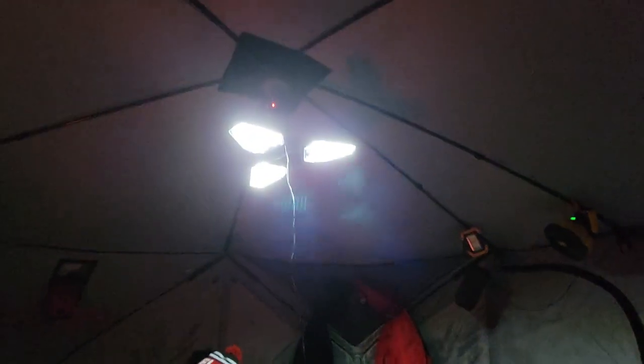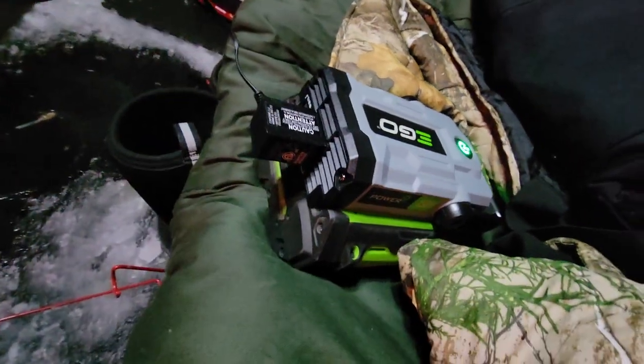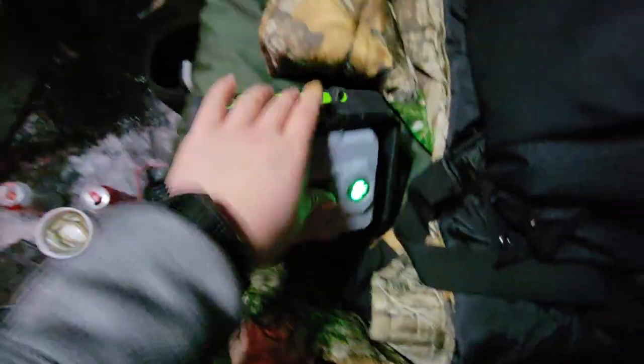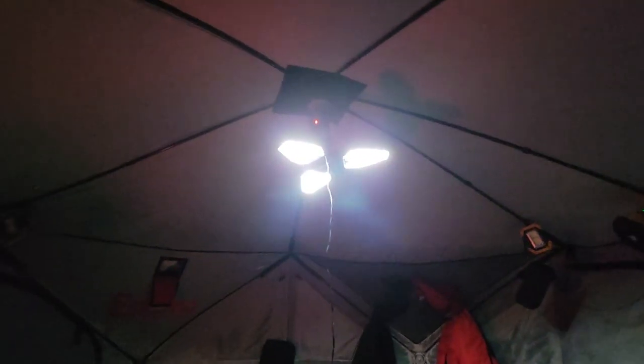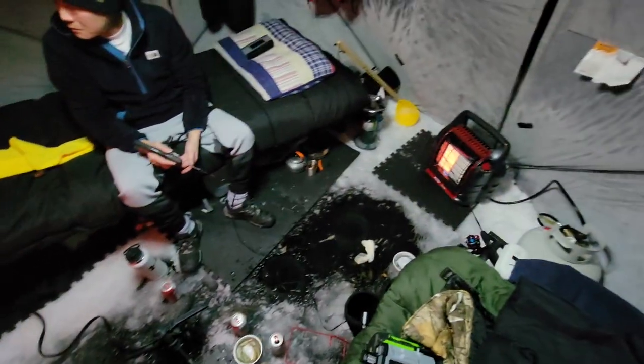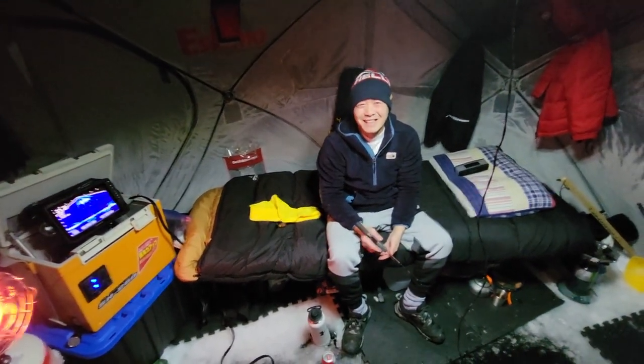And as for lighting, I just have this big Canadian Tire light, powered by my Eagle lawnmower battery, actually. It's a 56 volt. That will power my light all night. It's nice and bright in here. Yeah, fishing face to face with the heater on both sides. It's pretty freaking awesome. You can say we're dialed.